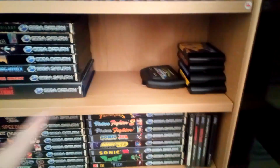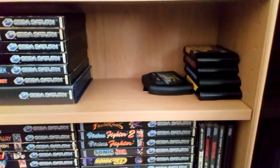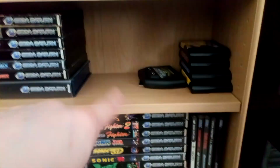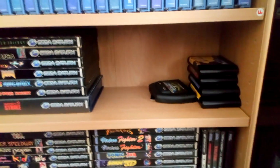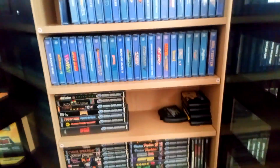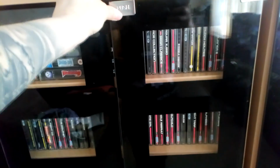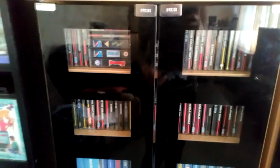But yeah, I think I might put all my Atari here. I don't have loads of Atari, so I feel like I might maybe be able to fit all the Atari in this space. Be nice to have a little bit of Atari in my nice cabinets, which displays it a little, but also in a way hides it away, I suppose. Yeah, I just like them. They're just so good.